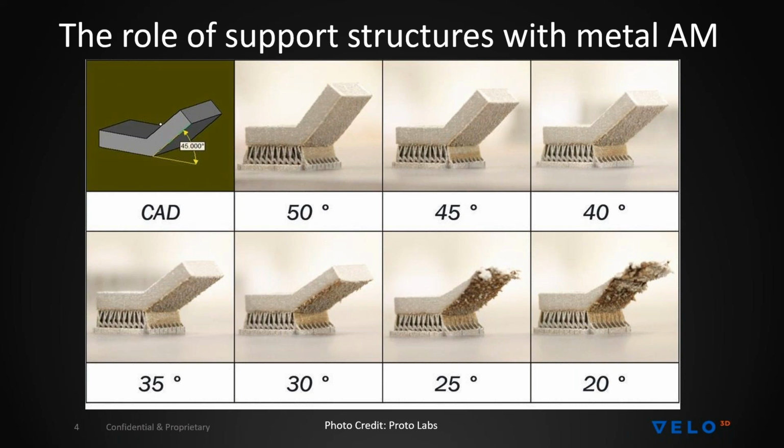This is courtesy of Protolabs. So we have a flat plane and a cantilever plane attaching to it at 50 degrees. Generally, the rule of thumb is anything below 45 degrees, you want to have support structure underneath that feature. So at 50 degrees, we're looking pretty good. At 45 degrees, if you look carefully, you can start to see a little bit of surface roughness increasing. At 40 degrees, that surface roughness is now very obvious. At 35 degrees, it degrades even further. At 30 degrees, if you look at the far right lower edge of that cantilever, you can see that it's actually bowing downward. And then at 25 degrees and beyond, it's incapable of building a part.